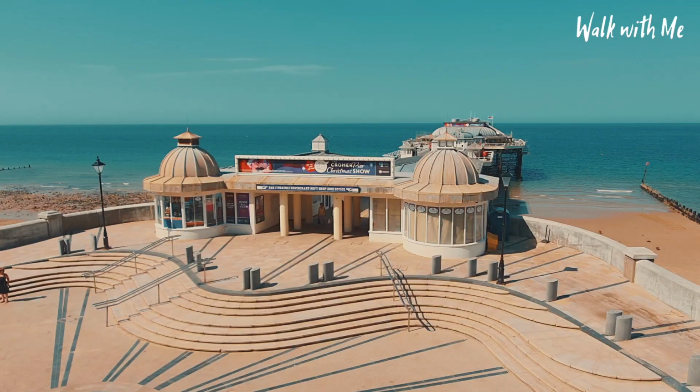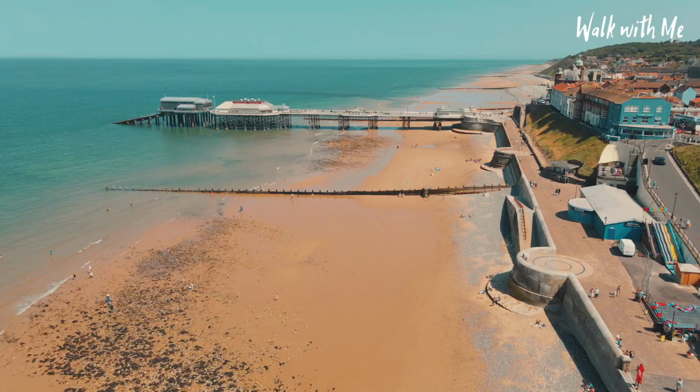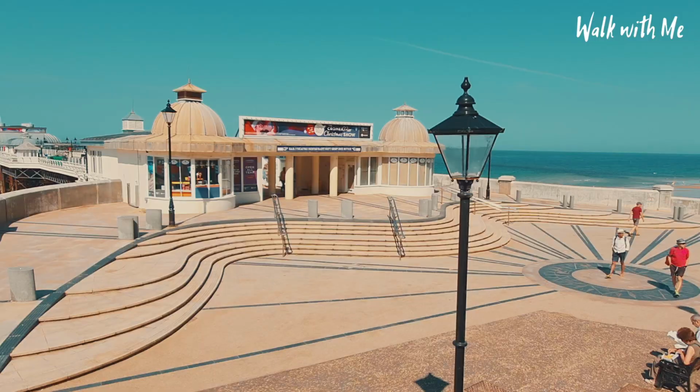So we come to the famous Cromer Pier. It's been used in loads of TV shows and movies in the past. There's been a jetty or pier here dating back since 1846. It's been ravaged by gales and dismantled in the past. And also, it is very haunted.